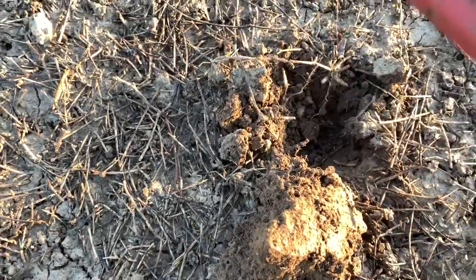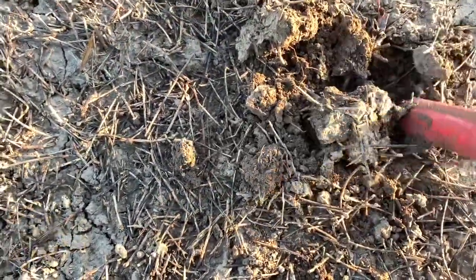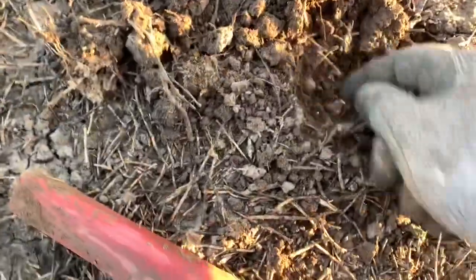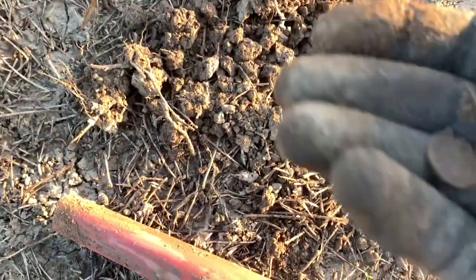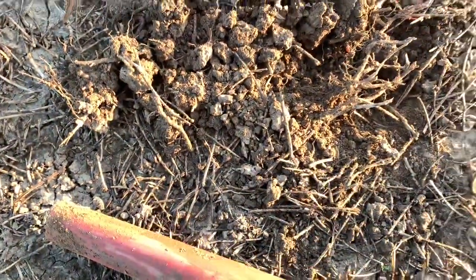I should turn this back on. Where'd it go? It disappeared. No! No, it's right off the side here. There it is. Hey, look at it. We got a dime. I'll take a dime. Woohoo!